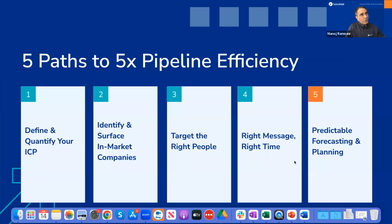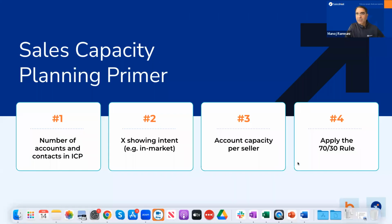Then the topic is about predictability. Like, how do you plan for your sales capacity? When to make the realistic decisions about should we hire new AEs or not? What is the right time to get those AEs or not? And this planning, if you've done your ICP planning well, then you're able to answer those questions, right?